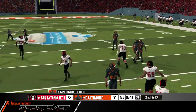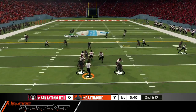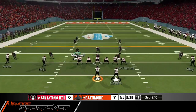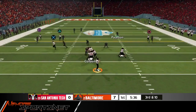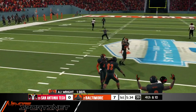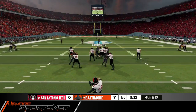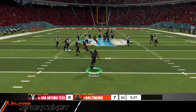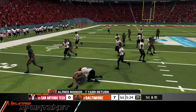Throws it and it's tipped away. Throws quick to the receiver and it falls incomplete. Whitworth. Off the fake. Quick throw. Almost intercepted. And this one is a beauty. Booker fields it at the 26. They'll bring him down at the 33.